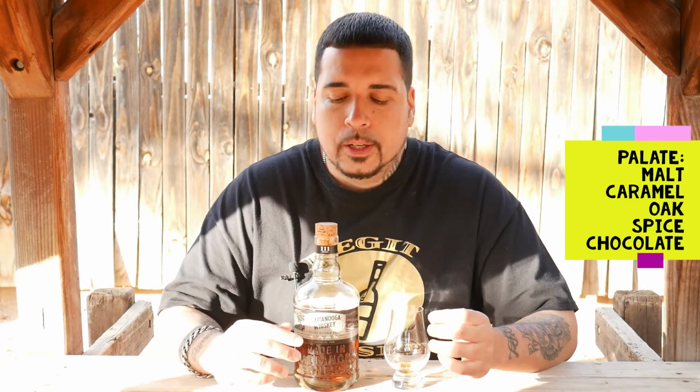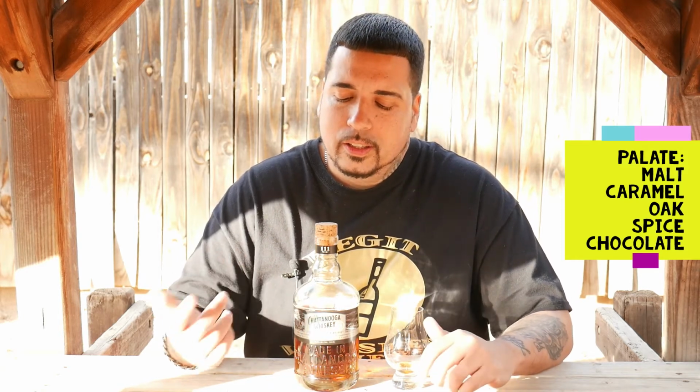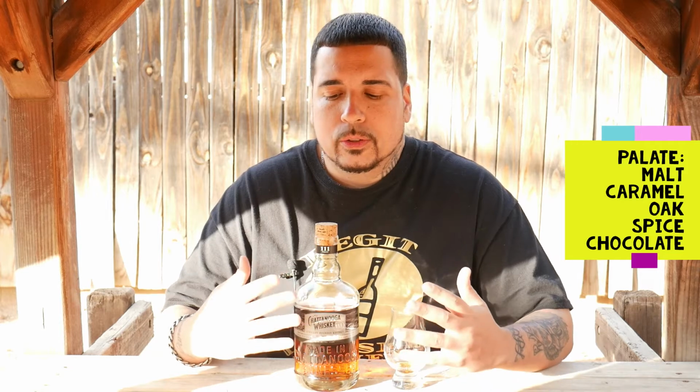This is not by any means fruity or overly sweet. I think the sweetness is right in the middle, but this does not lean towards the fruity side of things. This is more darker, like I said, caramel. I'm getting chocolate now, the oak and the spice. On the palate, I feel like the spice really stands out a lot. And I really like that. As you guys know, I like whiskeys where that spice lingers. It's a note I really like, and I think it's really coming through on the palate here.